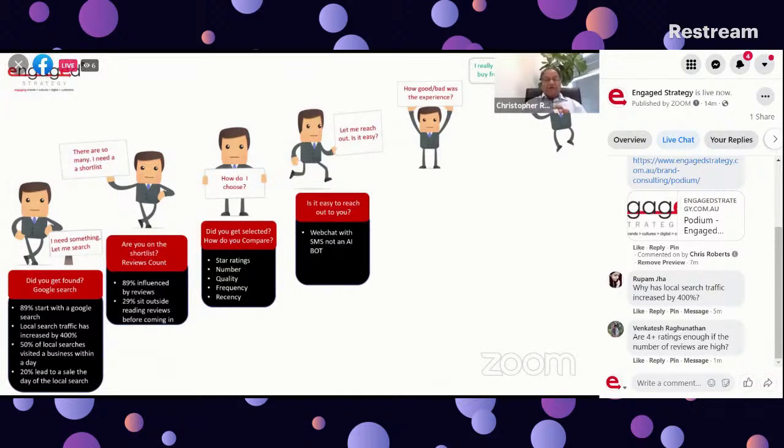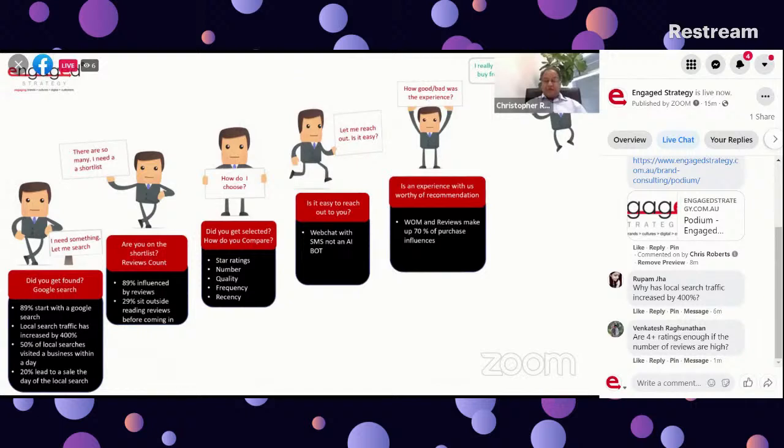It's also a way for small business to go digital, right? So to take a process that is normally manual and convert it into digital. But of course, at the end of the day, you can do all this stuff, and this is all hard work to get to this point, and then a customer comes to you and they have an experience. So the real question to ask yourself is, is the experience with us worthy of recommendation?